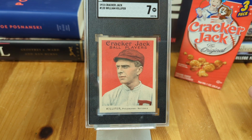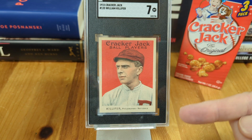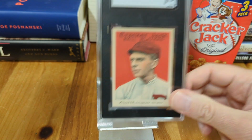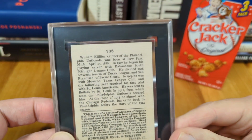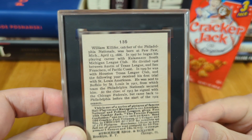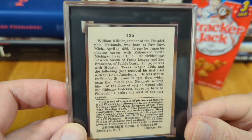But I was like, you know what? I want to explore Cracker Jack a little bit more. So I did. I can't remember how it came to be that I found this card, knowing that he was from Michigan, in Kalamazoo, no less. He was born in Bloomingdale, Michigan, Bill Killefer, which is about 30 or 35 minutes away from where I am, same side of the state.